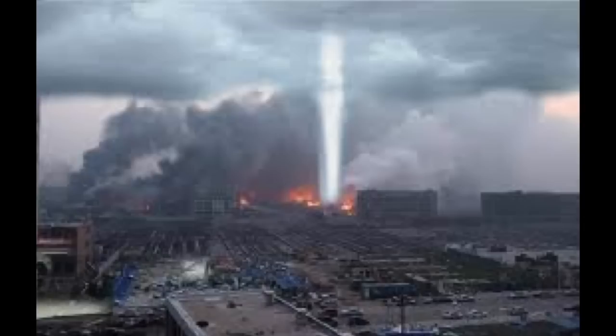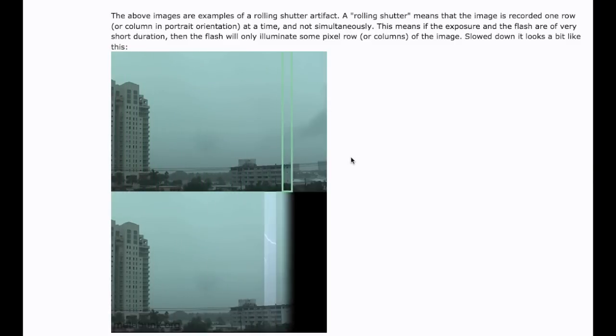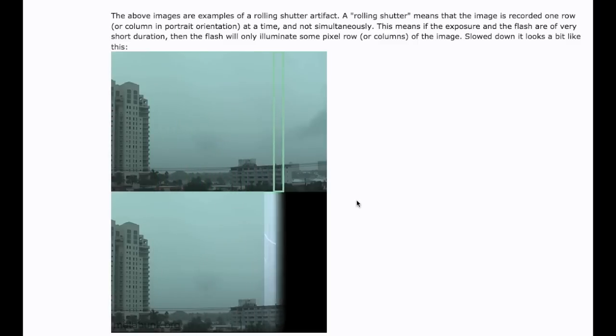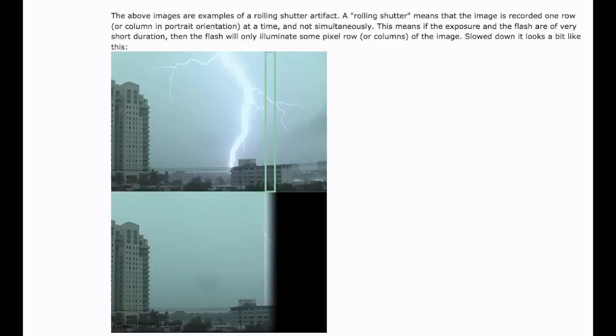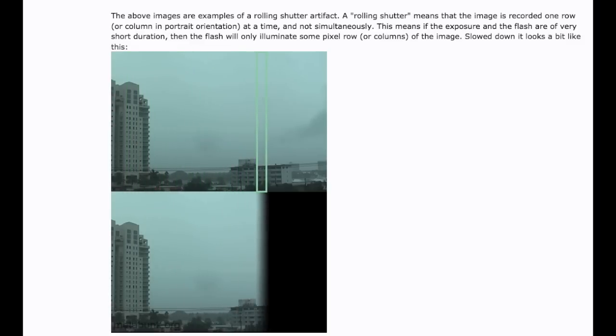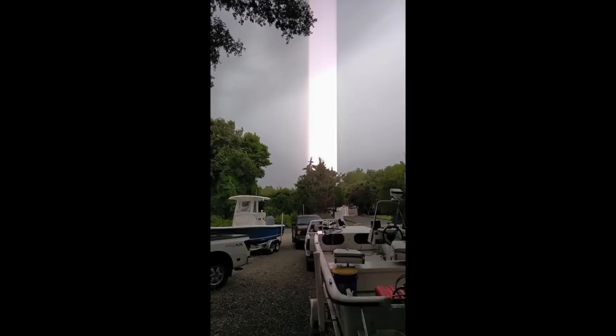But here's the deal. This is a phenomenon that is caused by a rolling shutter. Let me explain what that is real quick. A rolling shutter means that the image is recorded one row or column in a portrait orientation at a time and not simultaneously. This means that if the exposure and the flash are of very short duration, then the flash will only illuminate some pixels or rows of the image. A lot of these are very stormy. It's always a stormy situation, and lightning can cause that pixel column to have a different illumination than other columns.